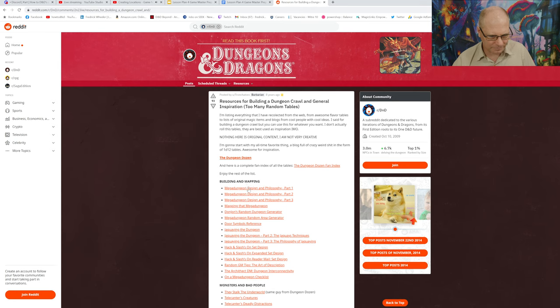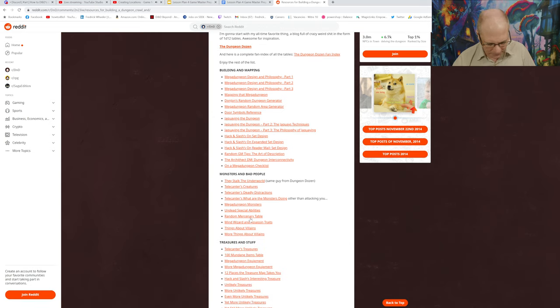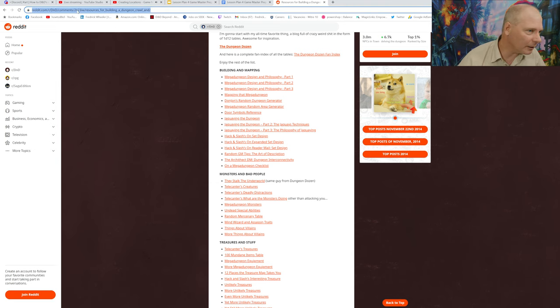Building and mapping. So mega dungeon design and philosophy, parts 1, 2, and 3. Mapping the mega dungeon. Random dungeon generator, which actually just makes it for you. The mega dungeon random area generator. Interesting. So there's actually quite a few things here that somebody has listed. I probably need to go through all of these and actually check them out. So this is what I'm going to do. Since I probably should go to work, I'm going to take this link and put it in the chat.